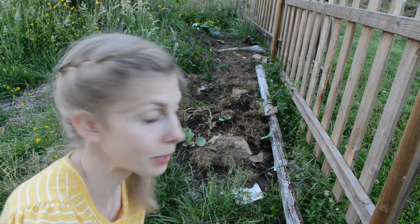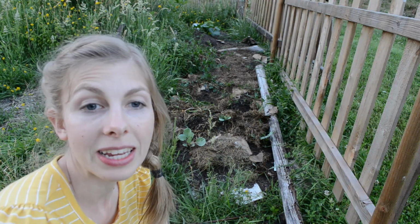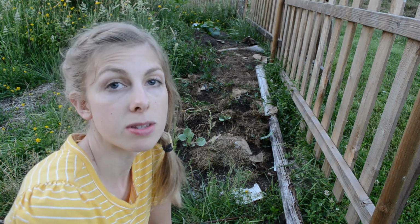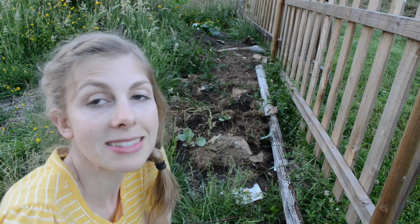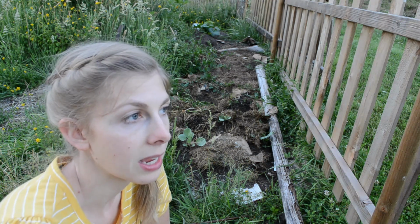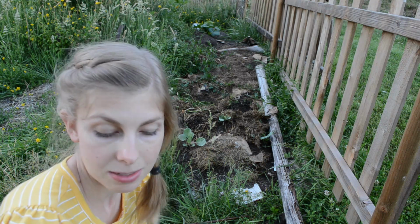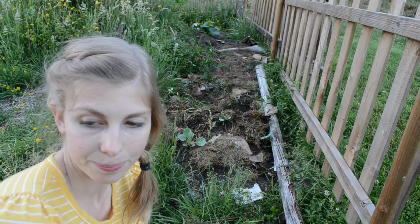So the picket fence that you see, we got put up on my birthday week. What I had asked for my birthday was a work day to work on the garden and just get some things done that I had been wanting to get done. And so my husband and my dad and my brother came over, and my husband put up the picket fence and my brother helped me put in this path into the garden.